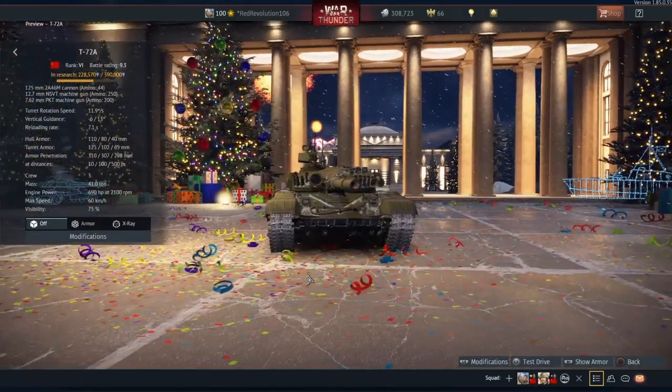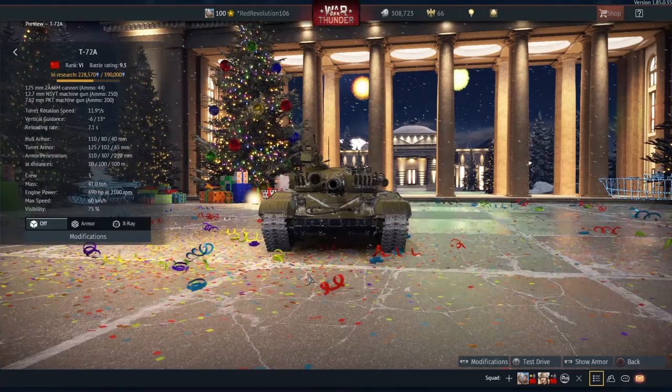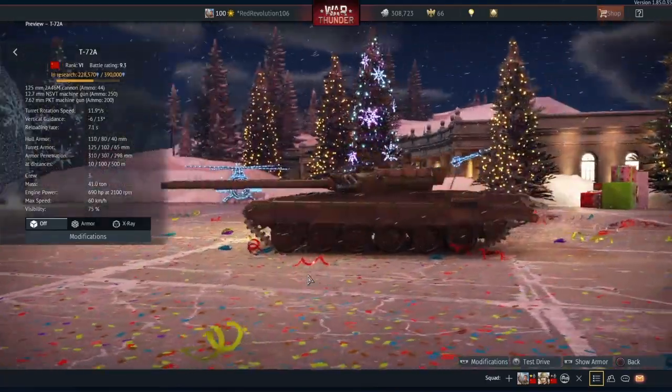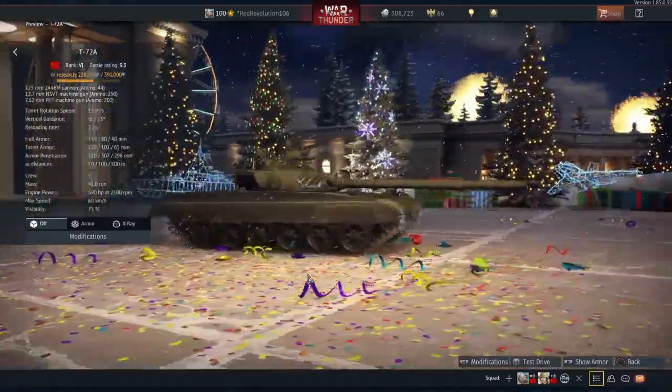So, I have heard that tank crews, or specifically Soviet tank crews, were picked because of their size. And honestly, I don't know if that's true or not, but I could entirely understand it if it was. But I digress.